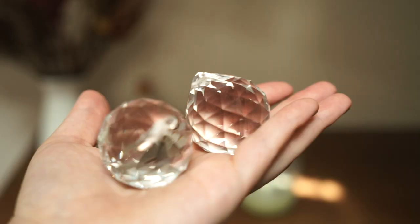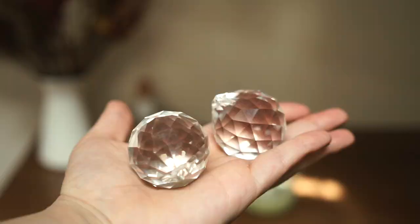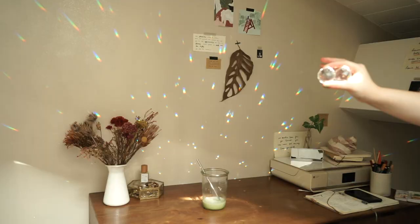I've always wanted to buy something like this to get a little bit creative with my photography, as well as making my room pretty, and I just decided to treat myself. I feel like a little kid, but like in the best way possible.